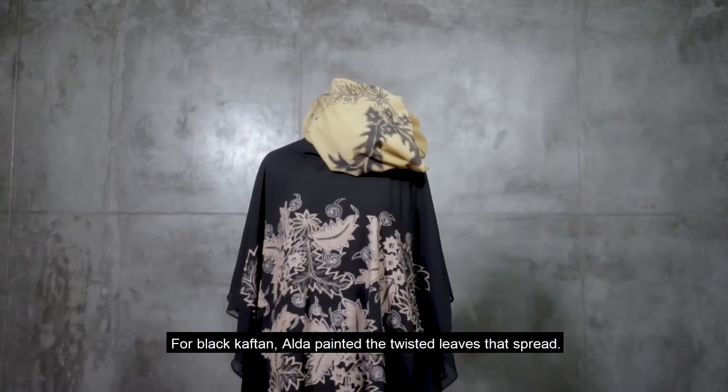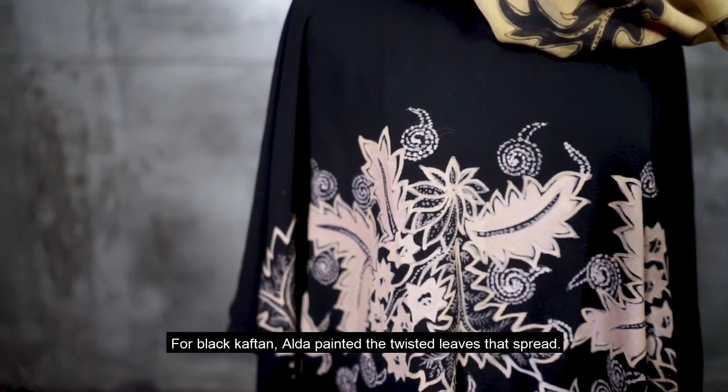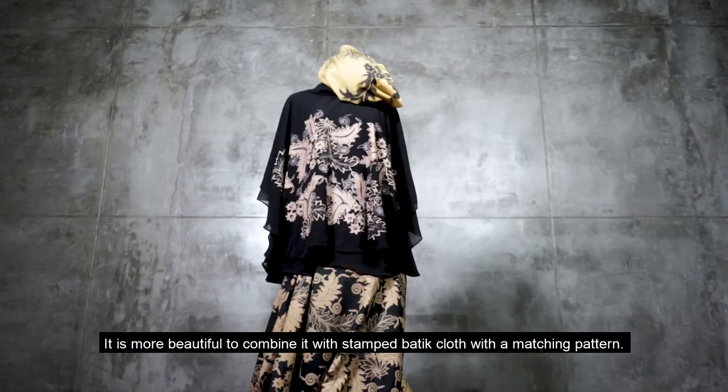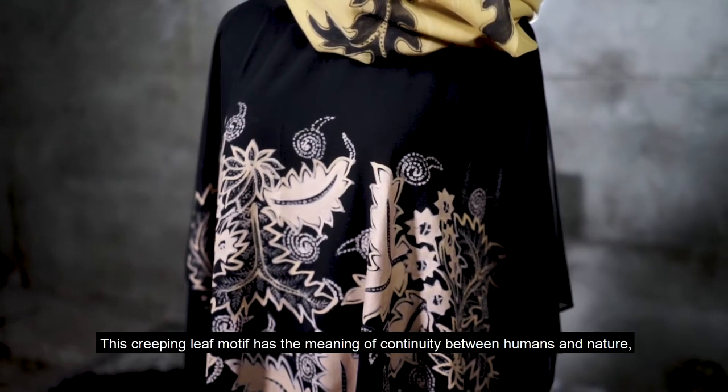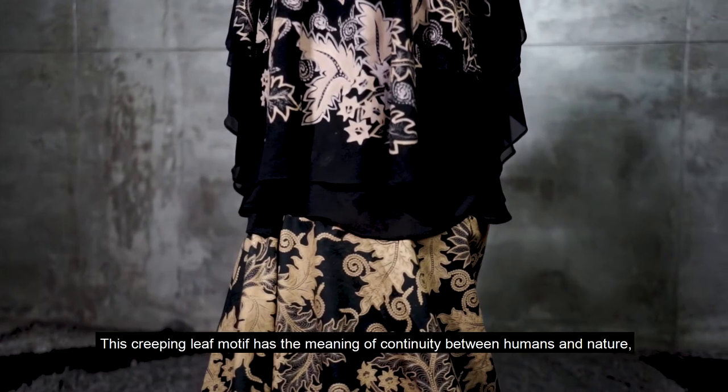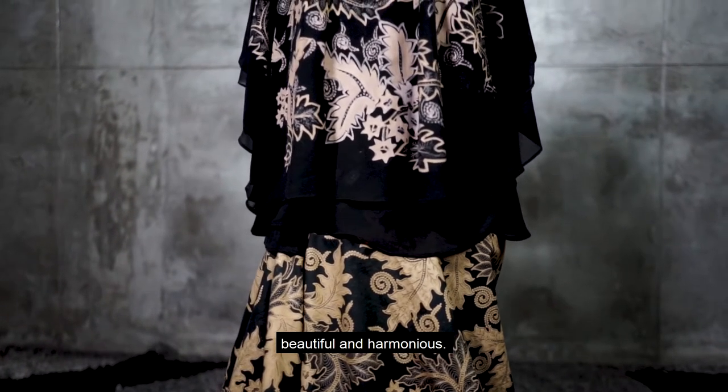For the black kaftan, Alda painted the twisted leaves that spread. It is more beautiful to combine it with stamped batik cloth with a matching pattern. This creeping leaf motif has the meaning of continuity between humans and nature, beautiful and harmonious.